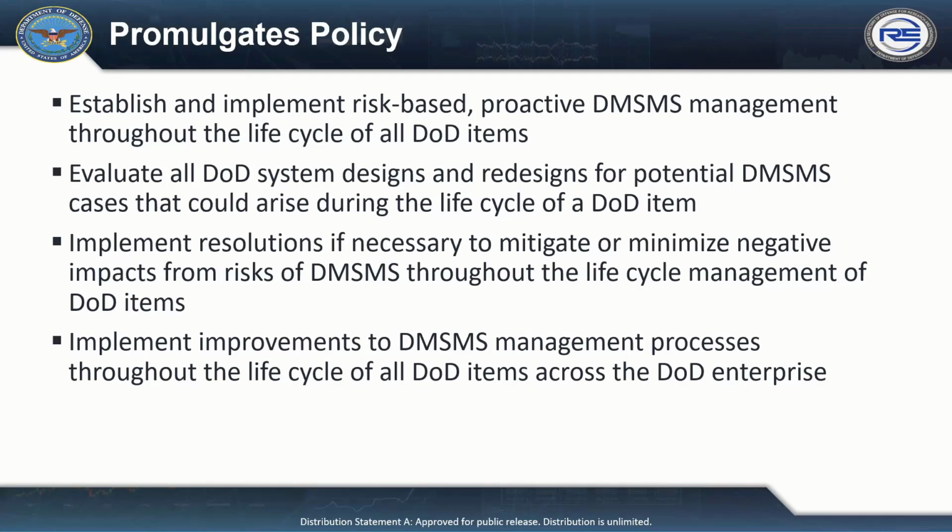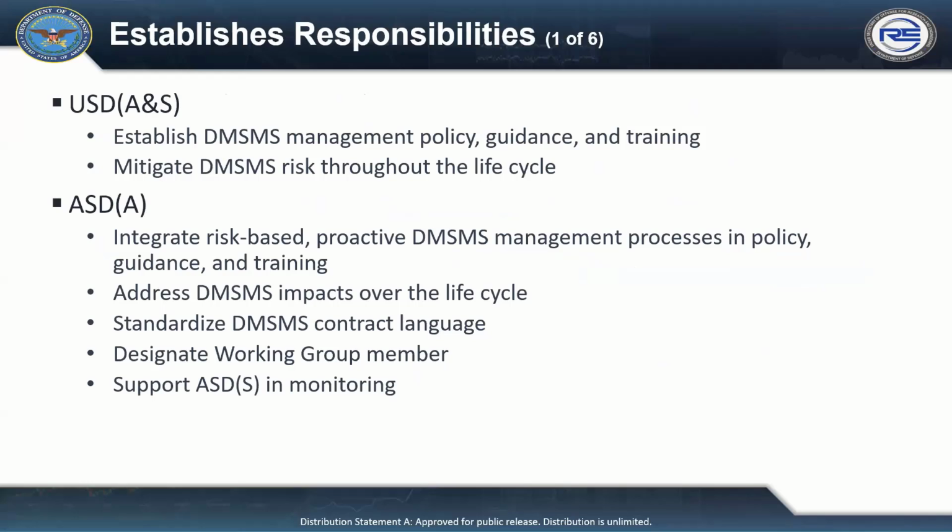So to go into this a little bit further, you'll see that the following outlines those responsibilities. The Undersecretary of Defense for A&S, Acquisition and Sustainment, is responsible for establishing and implementing acquisition and sustainment policy, procedures, regulations, guidance, and training to minimize the impact of DMSMS on supply chain risk. And also, in addition to that, mitigate DMSMS risk throughout the life cycle of DoD items.